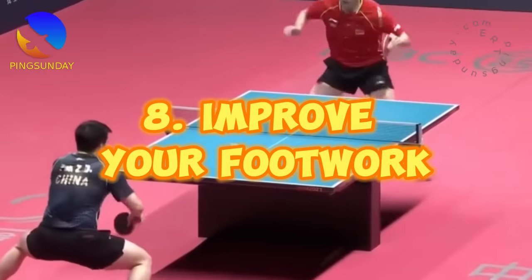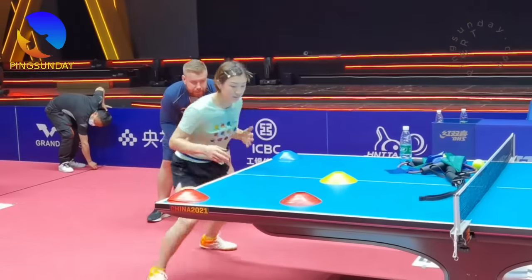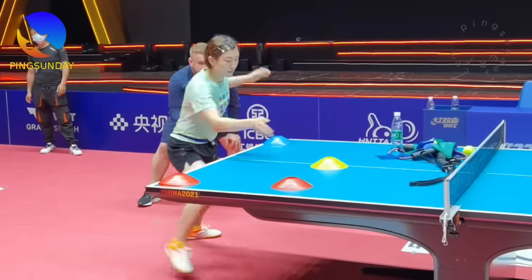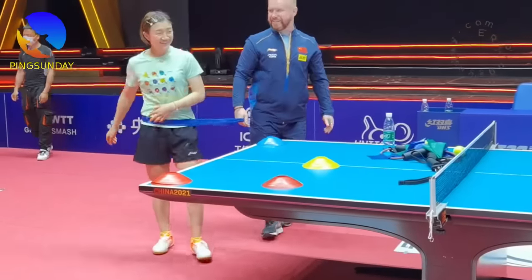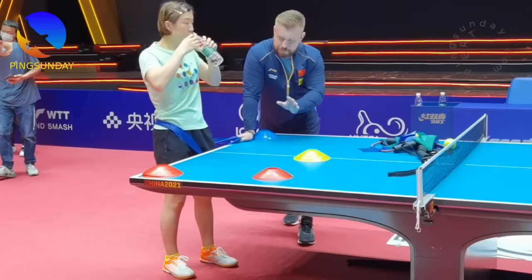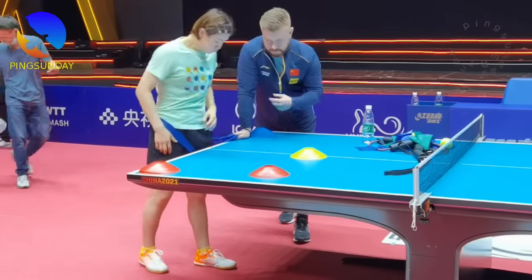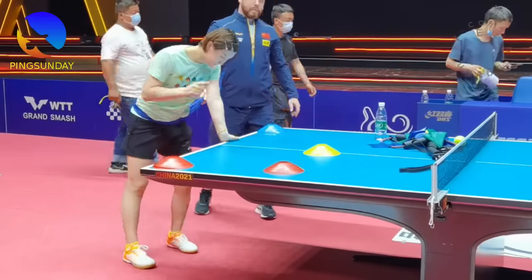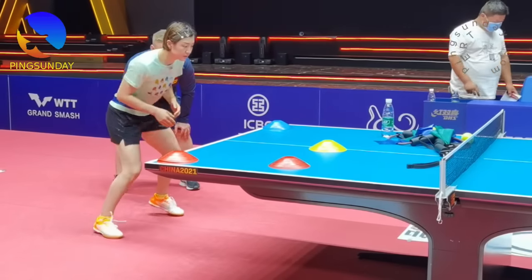And eight, improve your footwork. The key to advancing your table tennis games is working on your footwork. Why? Because footwork is the foundation of this sport. Table tennis is a game of movement and coordination. You cannot win by just standing in one position. Based on the Chinese coach, there are four types of footwork in table tennis. Some amateur players have a very good feeling in the hand, but don't know how to move the legs. That's the main reason that they cannot jump to the next level in table tennis, from amateur to intermediate player, and from intermediate to professional player.